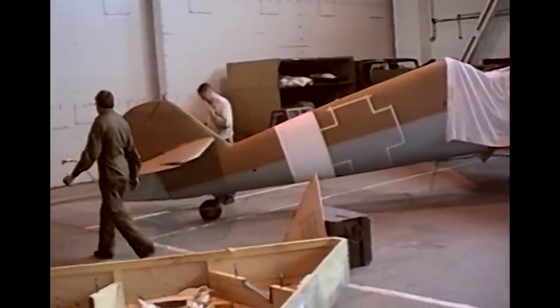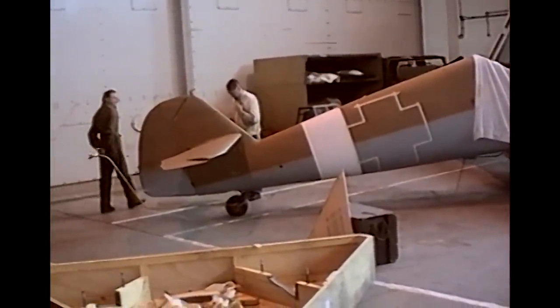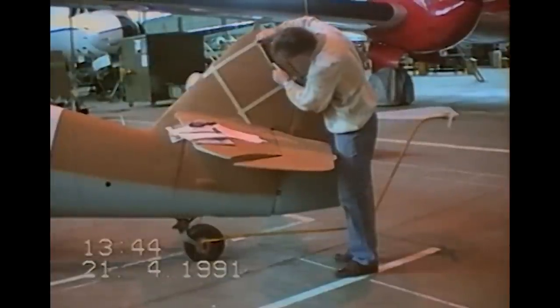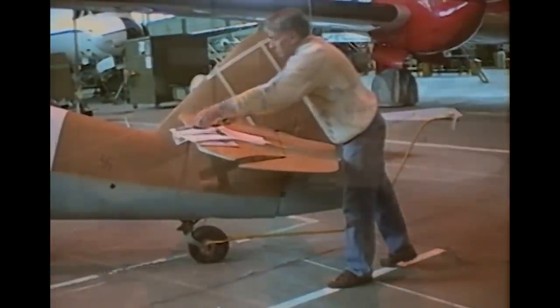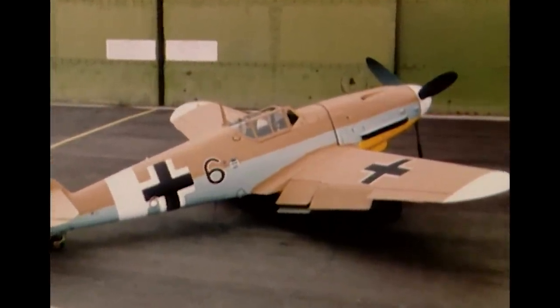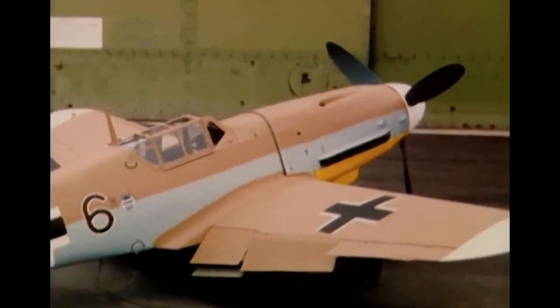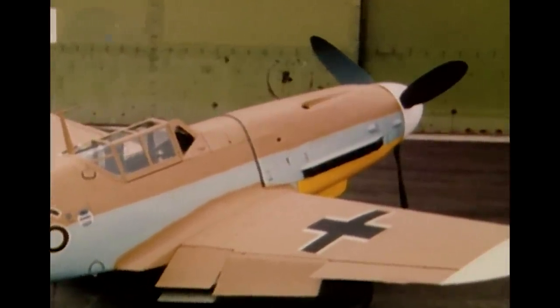The exact camouflage, markings and insignia that had been displayed on Heinz Ludemann's Black 6 49 years before were restored in every detail. On the 2nd of May 1991, Black 6 went on public view for the first time. The rollout ceremony was attended by many distinguished guests from the aircraft's past.